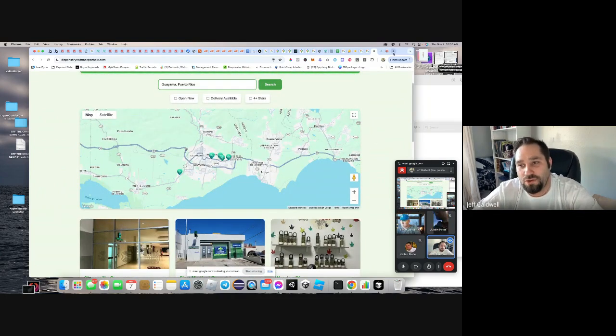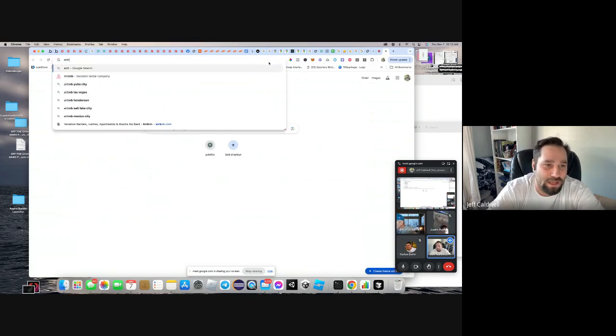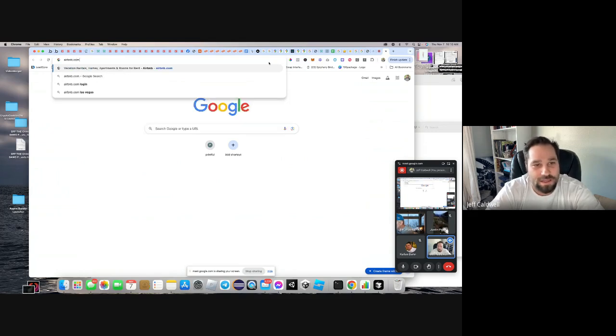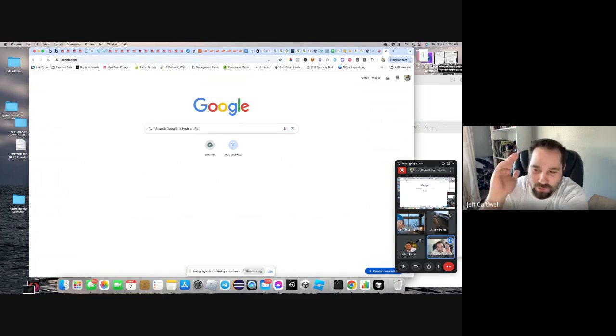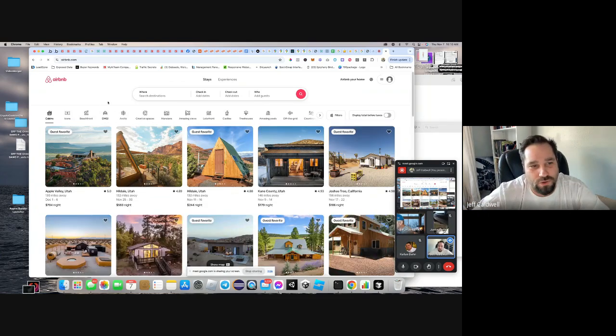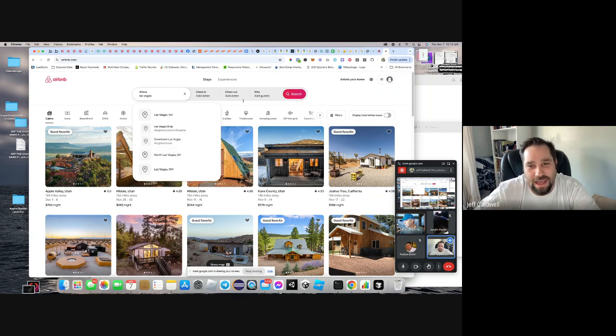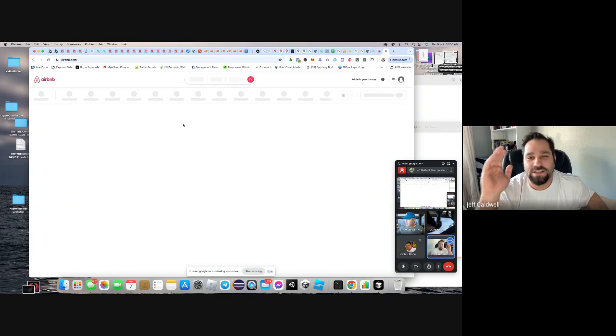So if I was to go to a site like Airbnb, which also does something just as similar, we're talking about a $1 billion company, what you can do is search by destination. And now if I search Las Vegas and I hit search, it's going to pull back Las Vegas listings.